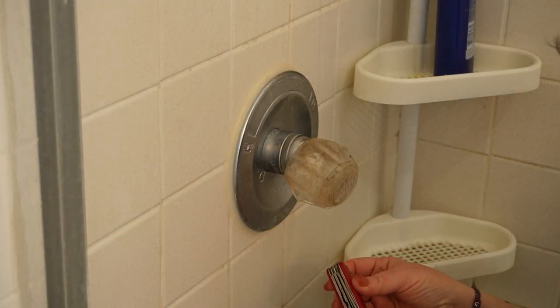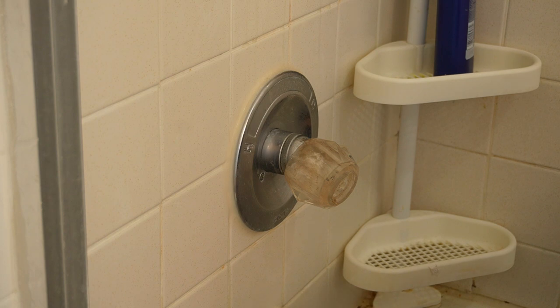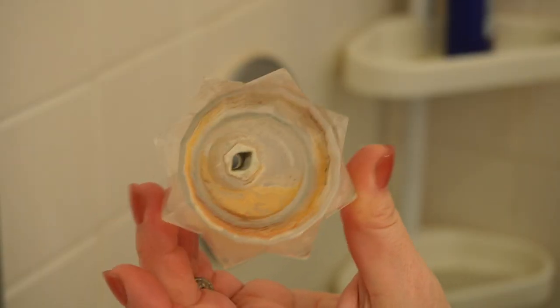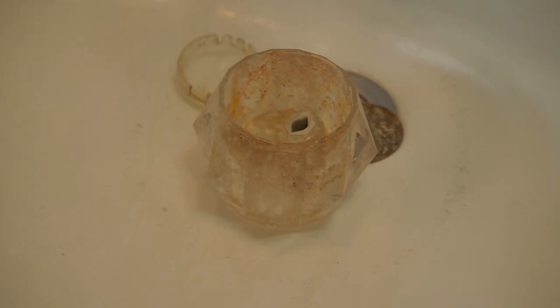Let me see if I can open this. Whoa, look at this. So yeah, that's gotta get cleaned. I can already see the comments: Sophia, you should be wearing gloves when you're handling CLR. I'm aware. I have my mop ready with my Dettol and hot water, and I'm gonna go ahead and start mopping the ceiling.